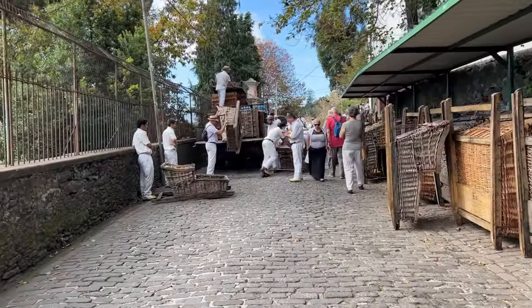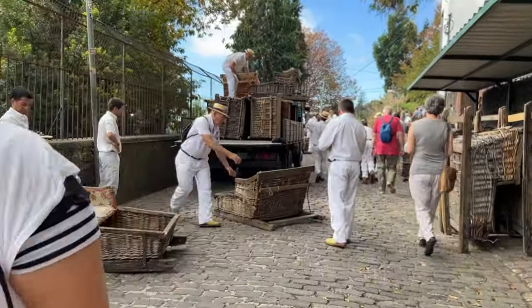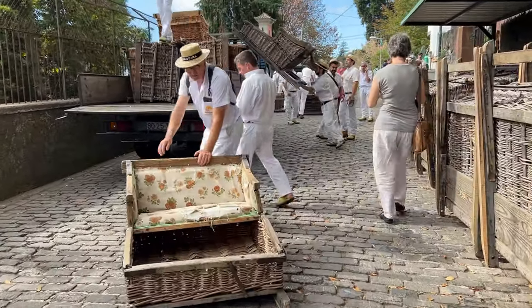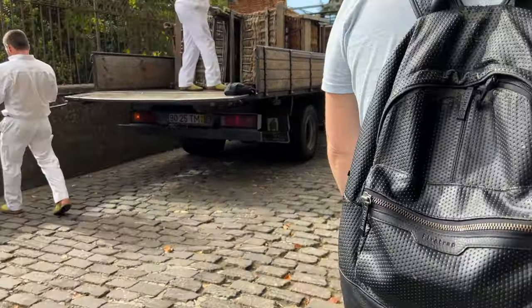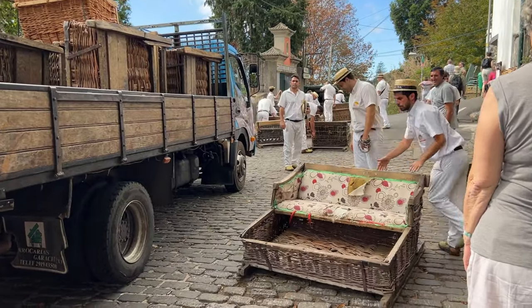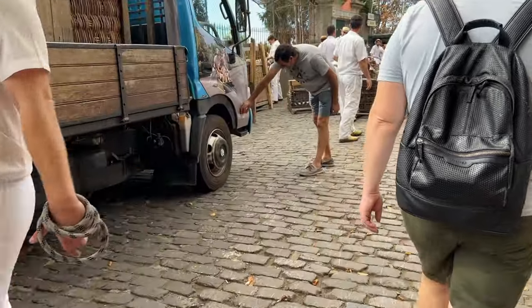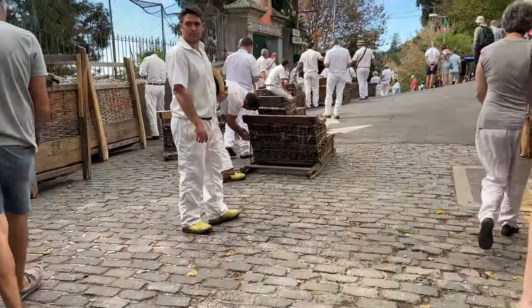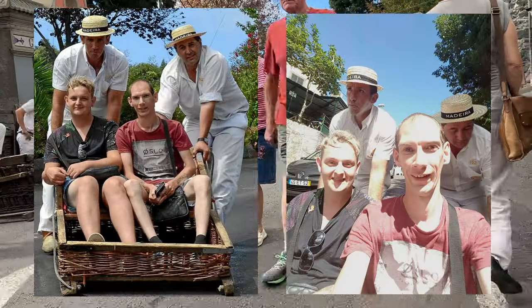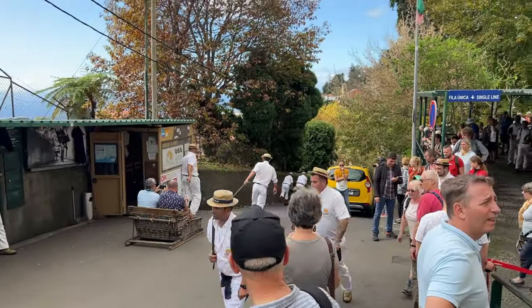Just in front of you, you'll see the wicker baskets, which were original, dated back to the 1850s. This was a mode of transport for people coming from Monte down to Funchal. There's the baskets, what we went on. These now are a famous tourist attraction, which attracts thousands of visitors every year. The downhill journey is about 10 minutes on a total course of 2 kilometres, reaching speeds of up to 30 miles an hour. It's very adventurous and very recommended. We did this last time on holiday, and it was really good fun. There was fun there last time we went on them, weren't they? And there they go, let me see if I can get them.